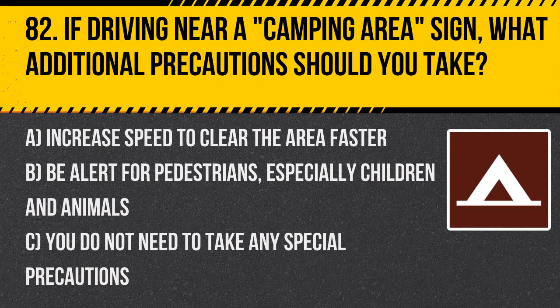Question 82. If driving near a camping area sign, what additional precautions should you take? A. Increase speed to clear the area faster. B. Be alert for pedestrians, especially children and animals. C. You do not need to take any special precautions.